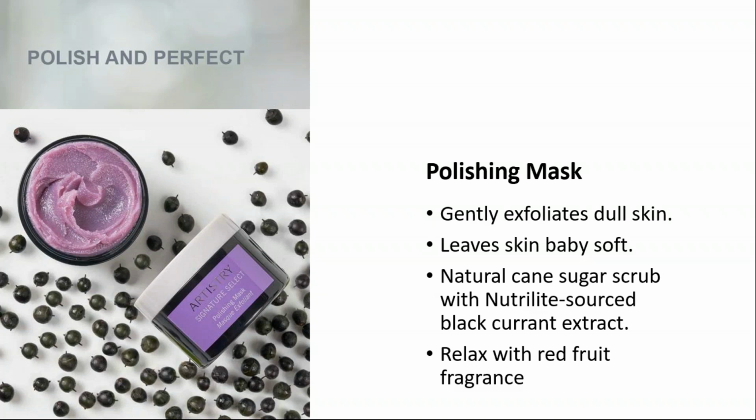It's gorgeous. Now, its natural sugarcane crystals are gentle but highly effective as they polish away dead, dull skin cells that create uneven texture. Now, different sized sugar crystals are incorporated for all-round refining and smoothing. The polishing mask is also infused with ingredients such as the Nutrilite-sourced blackcurrant extract, which is going to leave your skin feeling nourished and soft after every use. And the formula is dissolved for immediate softening and smoothing results, and it leaves your skin feeling and looking beautifully polished and glowing. The skin looks and feels improved.